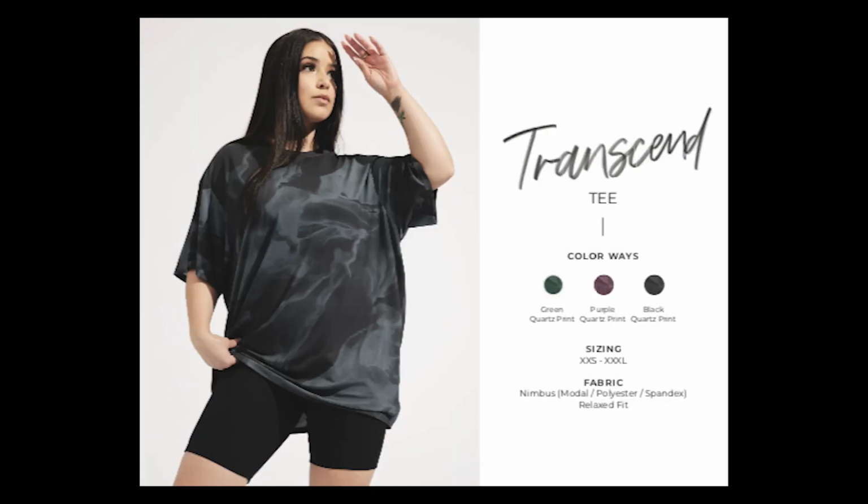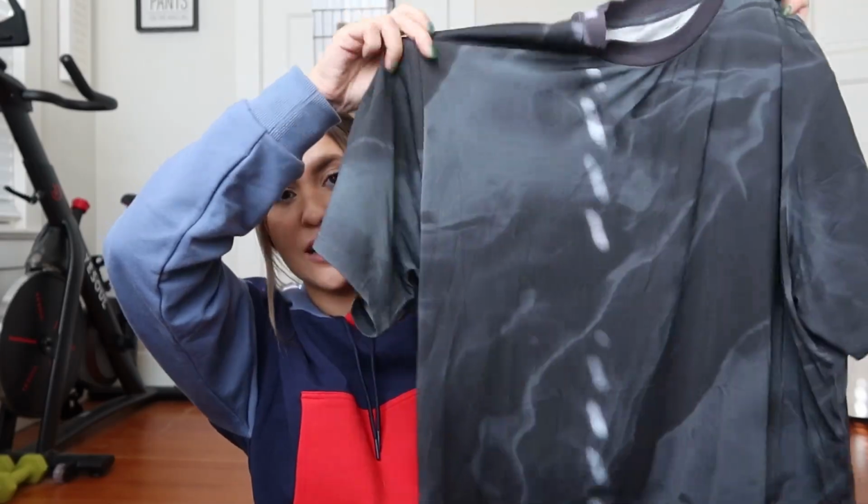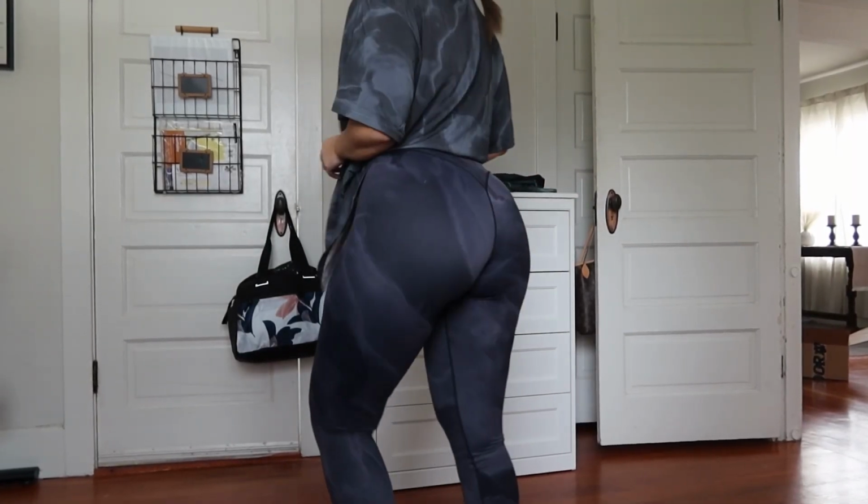So I'm gonna start off with one of my favorite pieces from this collection, and this is going to be the Transcend tee. I got this tee in a size medium to be an oversized fit. It is just this super cute oversized tee. It is in the black quartz color. You will be able to see a better view of it whenever I do the try-on, but I did get this in a size medium.